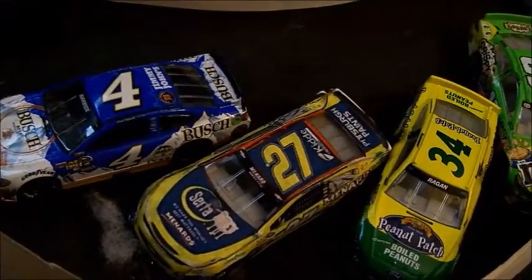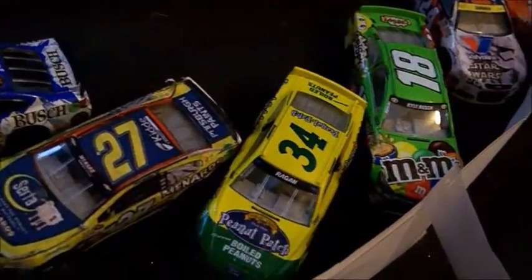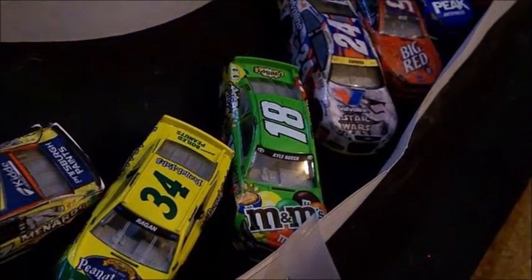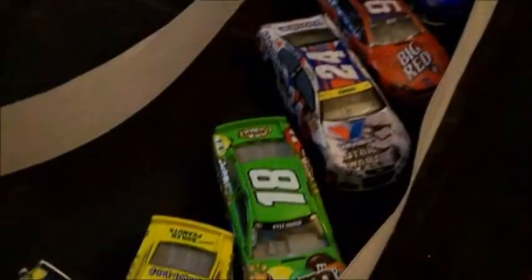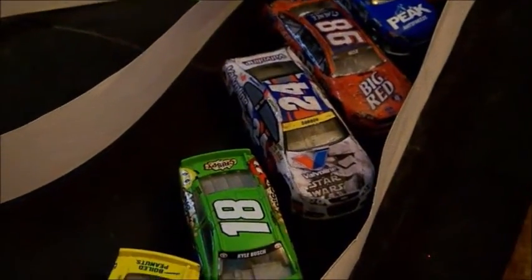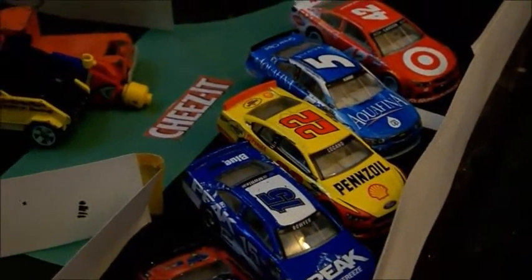On the pole, the 4 car of Caden Parr, followed by the 27 car of Justin Irwin. Then you've got the 34 of Keegan Nielsen and the Crispy M&M's 18 Toyota Camry of Eder Martins, followed by last week's winner in the number 24 car, the Star Wars Valvoline car, Bradley Kaltenbach, followed by Connor Brenton in the 98. And behind them, you've got Peak 56, followed by the number 22 of Haley Wells.